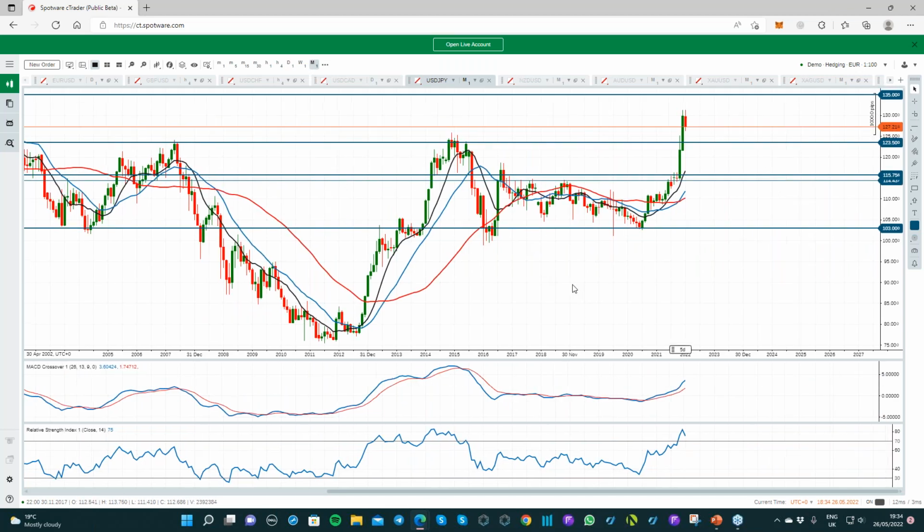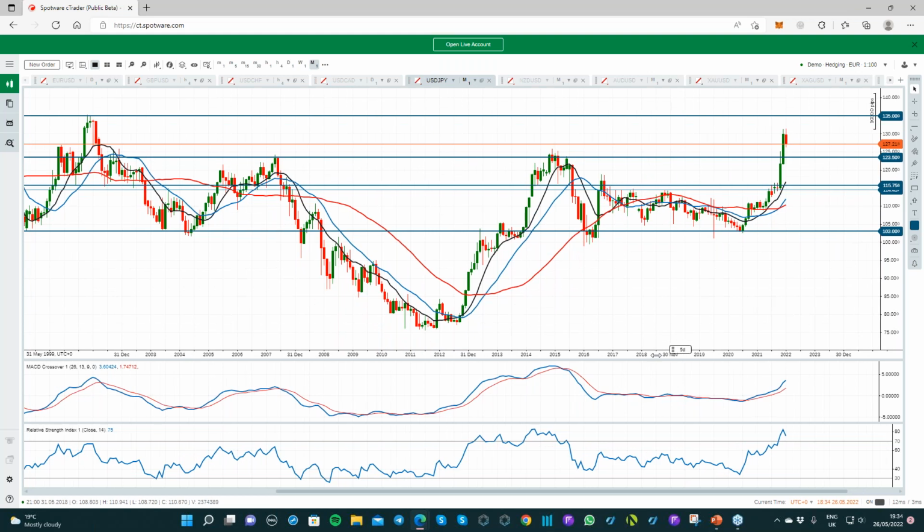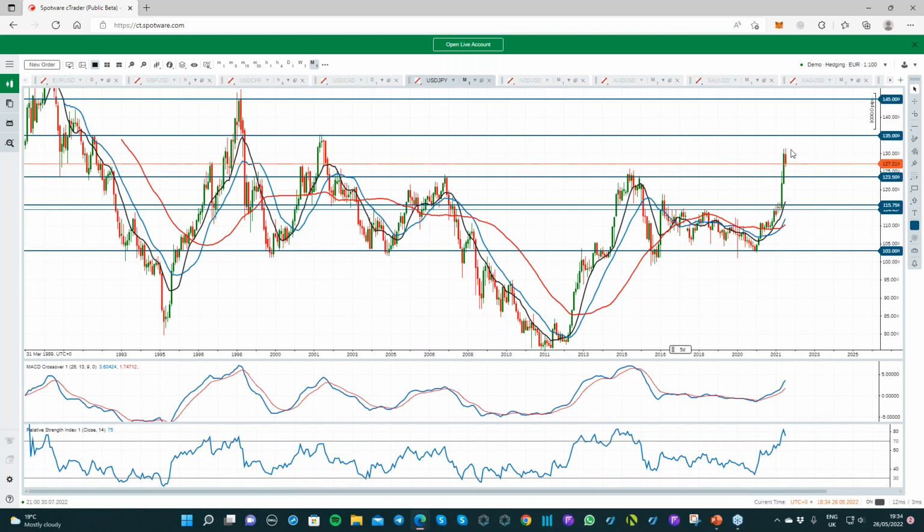Well, this interests me greatly actually, Dolly Yen still, because technically I don't see a reason why the trend should necessarily end at this point. There is no horizontal level of resistance here. The next horizontal level of resistance is up at 135 up here. That's this previous high over here. That's where when this trend started, I believed that price was headed. Now, it might not make it up there, but there is the possibility that it could.